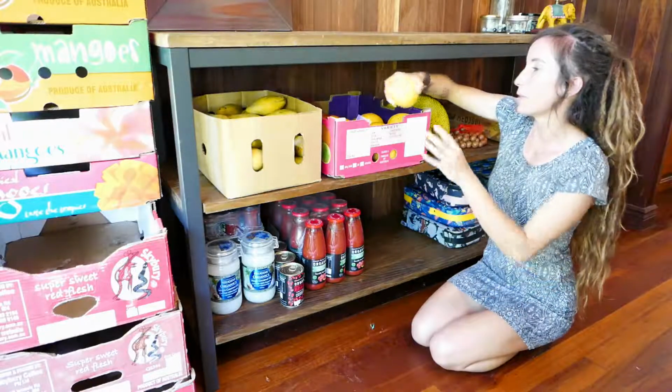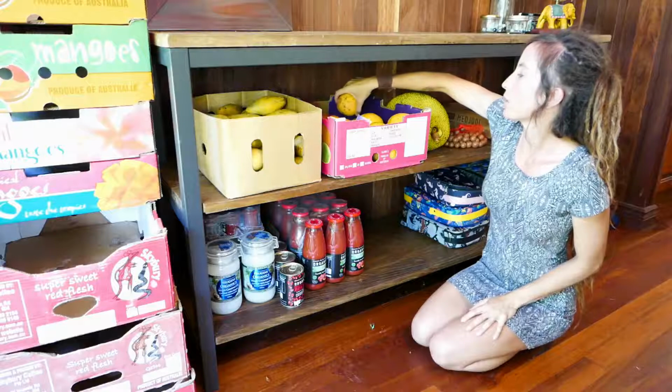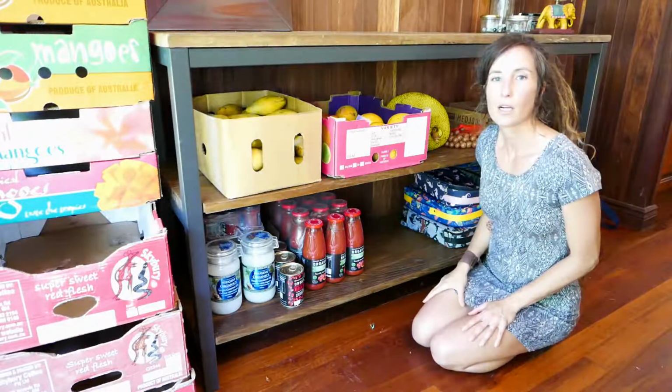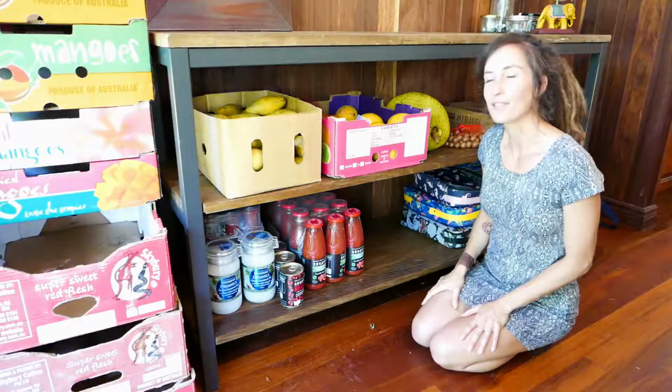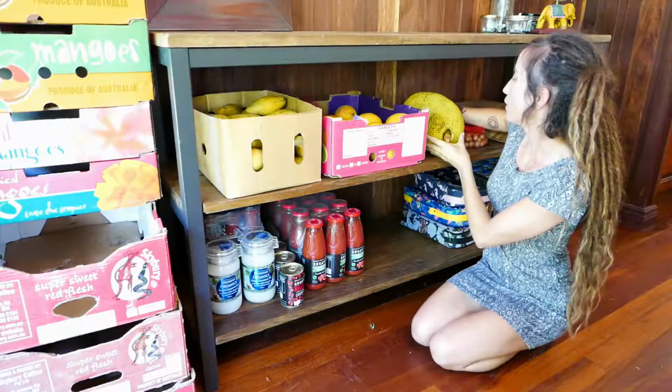And these beautiful, amazing organic mangoes. Because there were a few that were too ripe, I got quite a few extras for free. A lot of the farmers at the market know me pretty well, and they know that I like my fruit, so if they've got any extras, they'll often hand them over for nothing, which is really lovely.